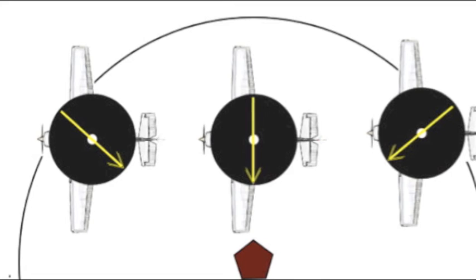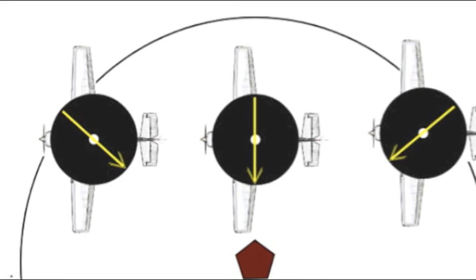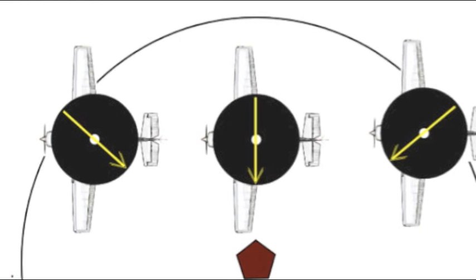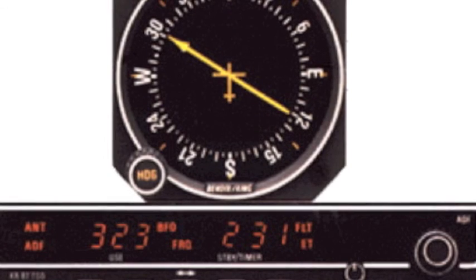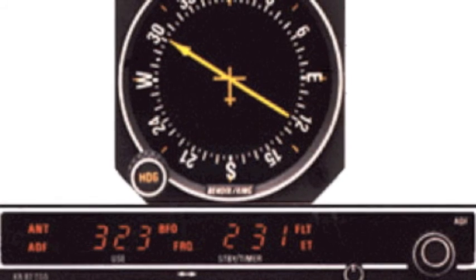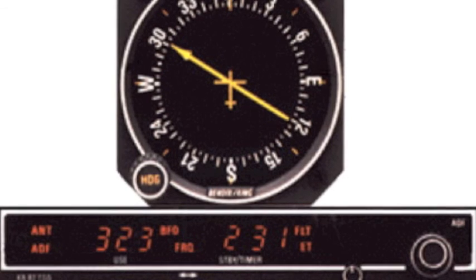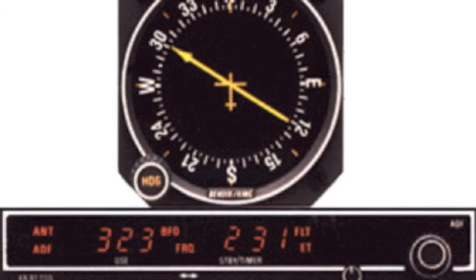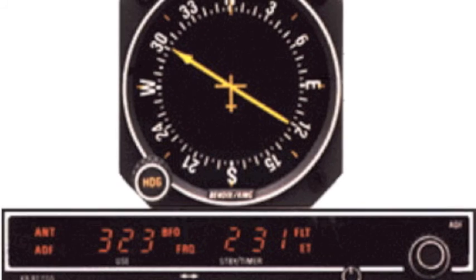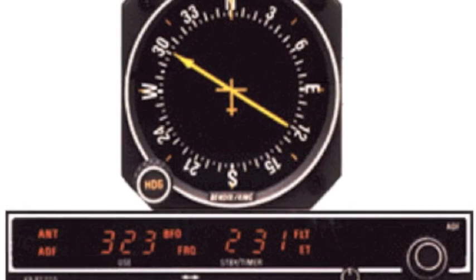As you can see in the diagram, the red object is the NDB and the circles are a crude illustration to the ADF display. So an example of this, if you wanted to fly to Sydney's beacon, which is at a frequency of 416 kHz, you would just put that into the ADF and it will then show you immediately on the ADF display where to go as shown relative to your aircraft, which is similar to the display shown on this image.